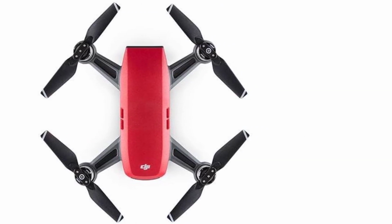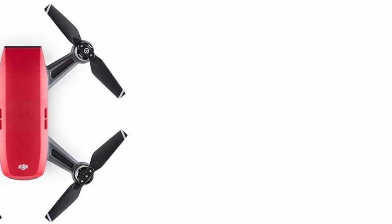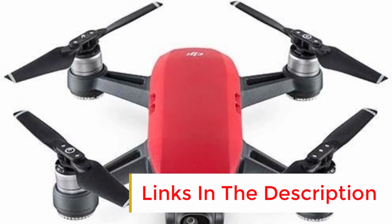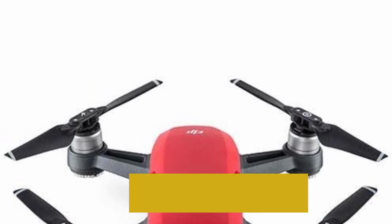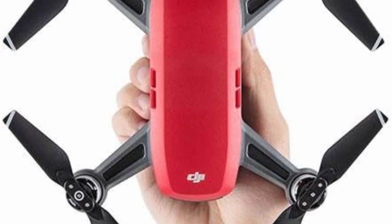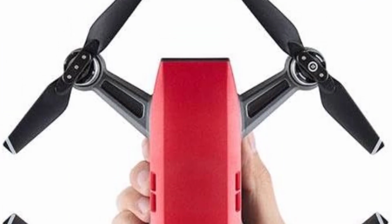Packed with a 12MP front-facing camera that can also take video in 1080p HD, the Spark has some of the best software features of any of those featured in this roundup. The software is backed up by some pretty impressive hardware too, with a mechanical gimbal among our favorite features, which allows for super smooth video and super crisp selfies. 16 minutes of battery life is about as good as it gets at this price point, and that is plenty for taking those party snaps in the garden.